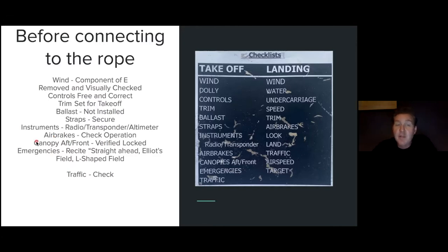Canopies aft and front, we want to verify those are locked. So make sure that you've locked those and then physically reach up and push up on it to make sure that you can't move those open. And then I really think a good thing to do is to, in our emergencies, and especially at Boulder, to recite what's going to happen early on. Clemens provided us a great video that we'll take a look at in just a moment. But recite the straight ahead, Elliott's field, L-shaped field. That'll make a lot more sense here in a moment.